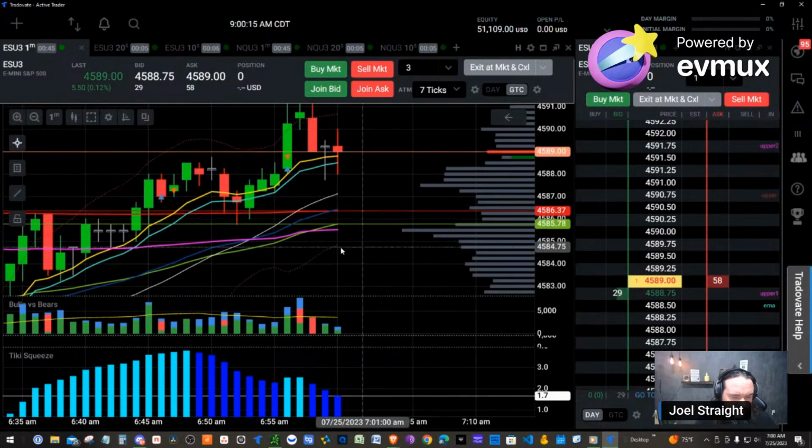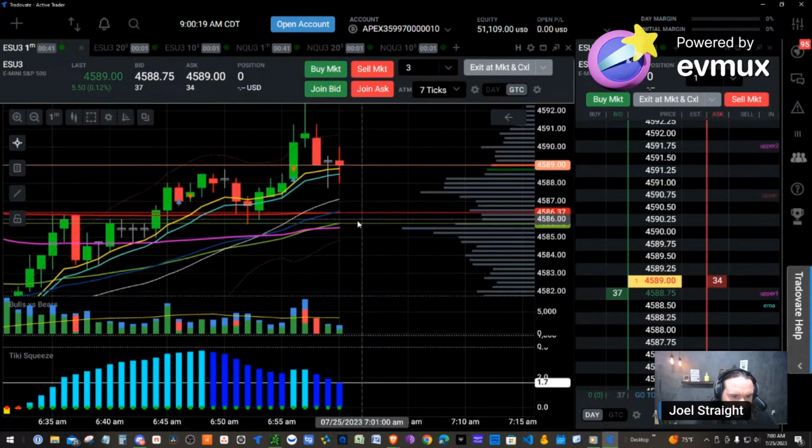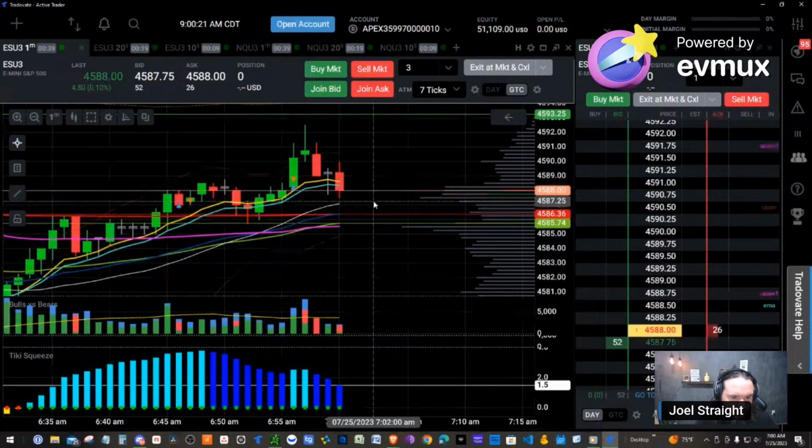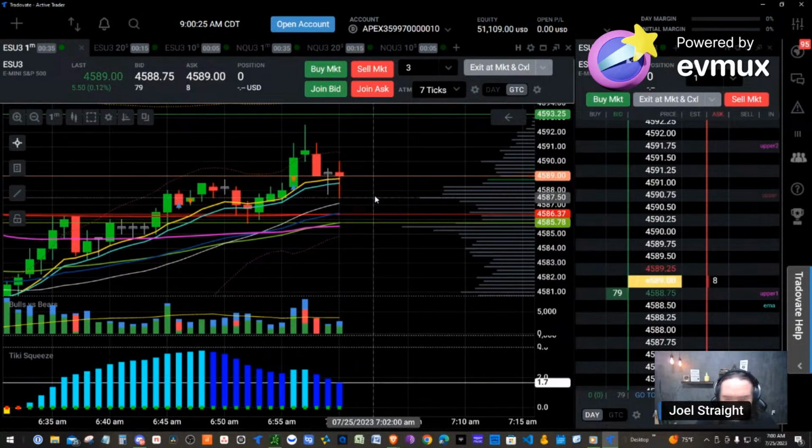Now, on the 1 minute side, you can see that we're really close to getting a 5200 crossover, and I think it would look really strong on the day. Currently, ES is only up about $5.